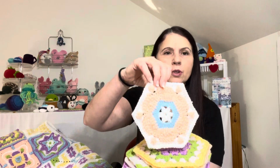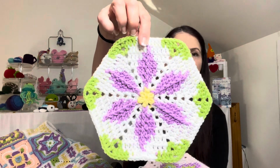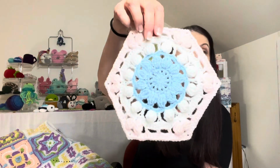And I have here, I'll just show the hexagon ones. So there's 1, 2, 3, 4, 5, 6, 7, 8, and 9. So 9 hexagons that I'm hoping to put together as another cushion. So they're destined for that. Somehow I will make that work. I'll probably have to make little pieces for the sides to fill up the gaps.